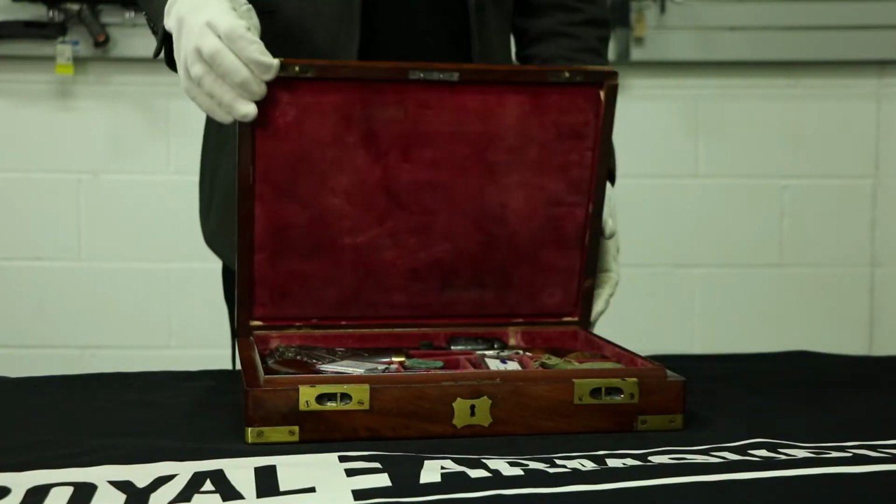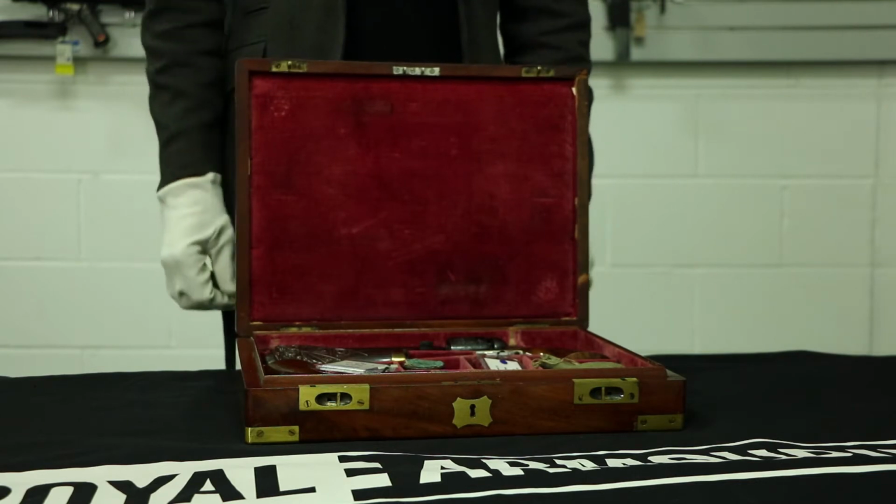Hi, I'm Jonathan Ferguson. I'm one of the curators here at the Royal Armouries. I have another thing to show you I think you might be interested in. It's in this box here, actually two things and some accessories.